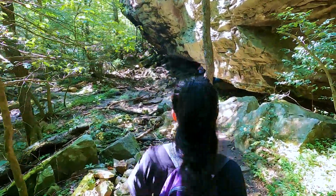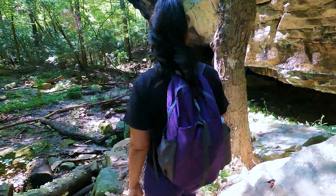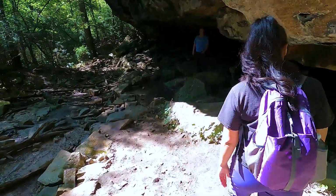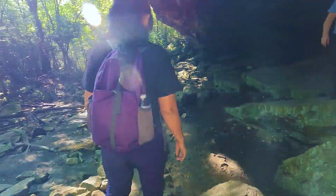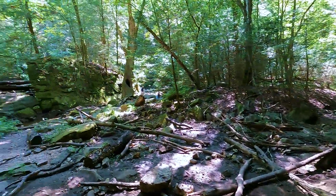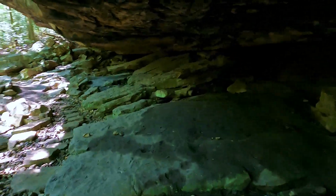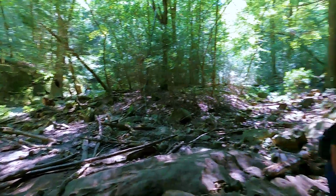Coming up here, yeah. Also known as a rock house by some people. Oh yeah, yes indeed. Pretty good size one. And this is why they call it a rock house, because you can come here and seek shelter away from the storms and the rains and all like that. So for centuries people have used these to hide out in.